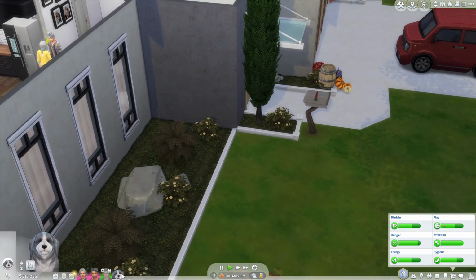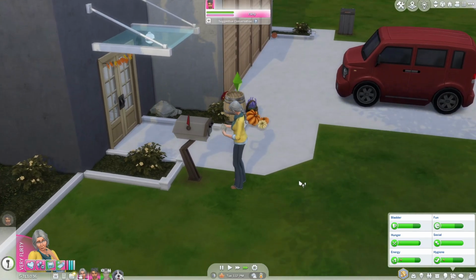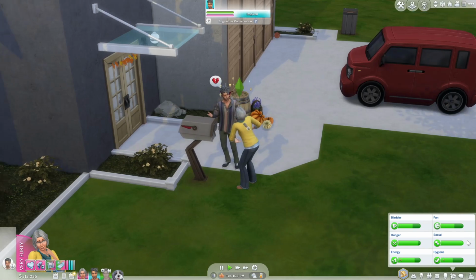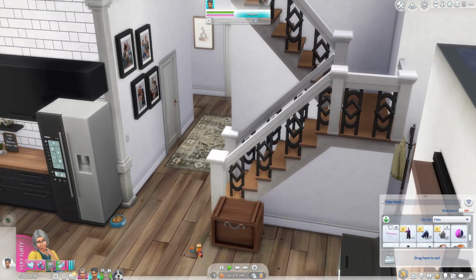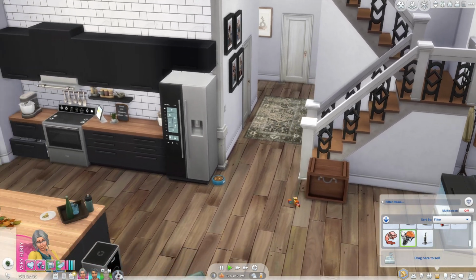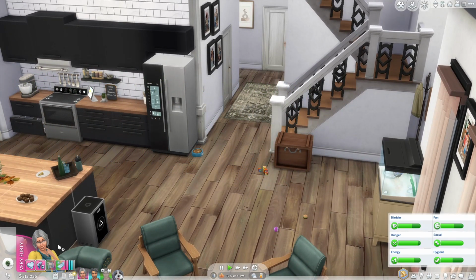Okay. What is going on in the mail? Sort junk mail. That's new. That's fun. Get mail? Oh my god, plants and toys. These must be for the kids' birthday. We got dog toys. We're just gonna throw these on the ground. Oh, cute. Love that. Okay.